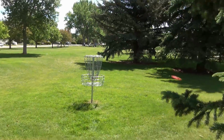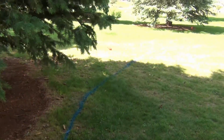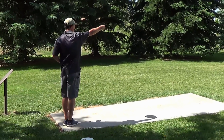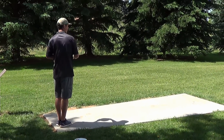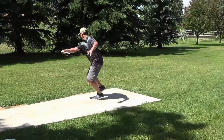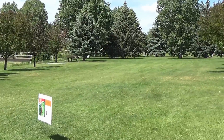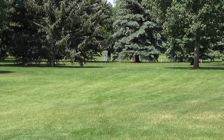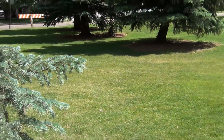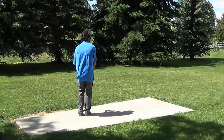Yeah, this is probably the normal shot there, throwing straight at it. The thing that worries me is how close that OB is there. And I felt like, with the wind playing in my favor, I can just hang one out there and let it crash towards the basket. I think everyone else is a little more comfortable with this inside line here, which is absolutely fine. It's a beautiful shot if you can get something to hold that straight.